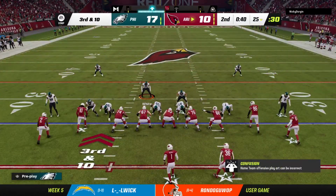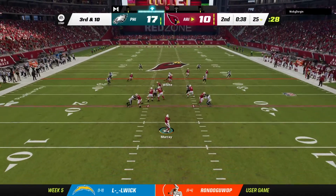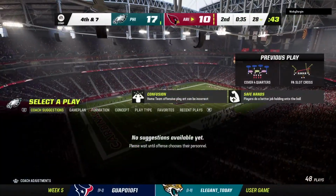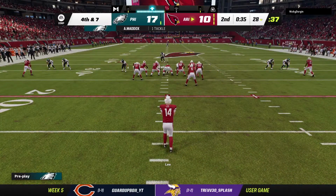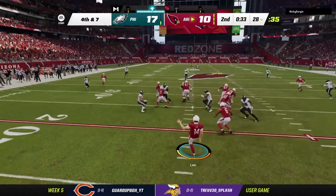Don't be surprised to bring a little pressure on this snap. To throw, it's Murray. Swinging this out for Pollard. Now the Eagles will use the second of their timeouts as the clock will stop with 35 seconds to go in quarter number 2. Here's Andy Lee now as he's on to punt for Arizona.